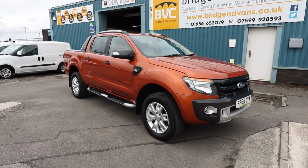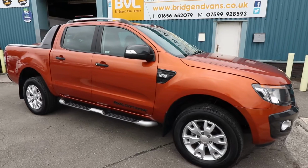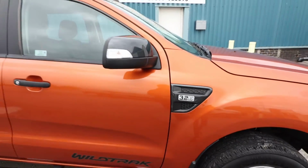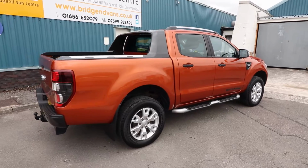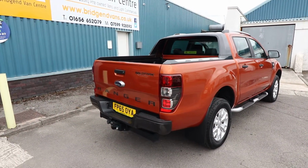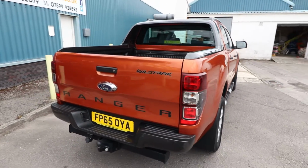Here we have for sale our 2015 on a 65 plate Ford Ranger Wildtrak. This is the 3.2 6-speed automatic, finished in this beautiful Wildtrak orange paintwork. What we'll do, we'll have a little walk around the video, have a look at the condition and also the spec that you get on these Wildtraks. So we'll start at the back here.